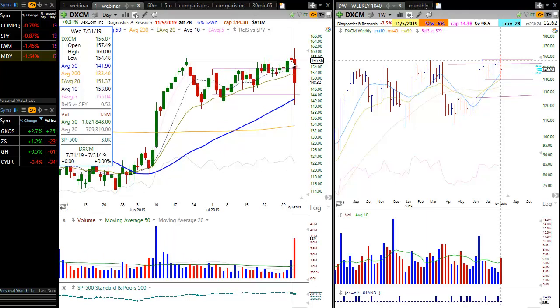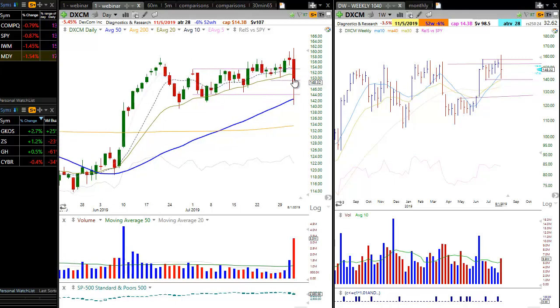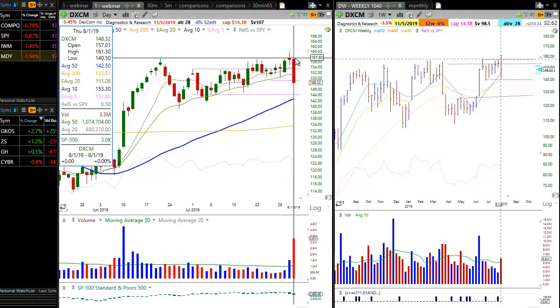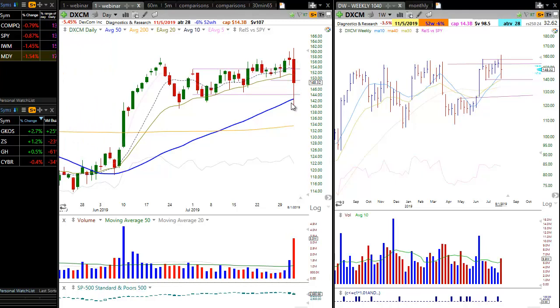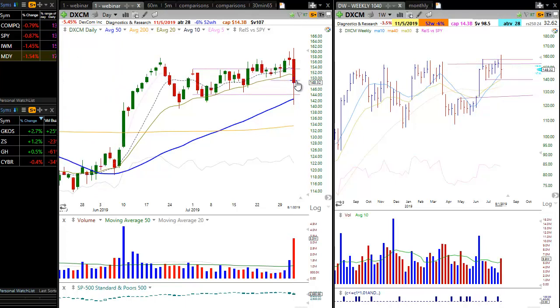And we sold the ADD for a scratch on 7/31, and we had a stop just below 148.49 here coming into the report. There was an ugly sell-off on the open. Then the price reversed higher, but then sold off back again below the 20-day EMA. So we're out of DXCM, but with a small 2% gain.